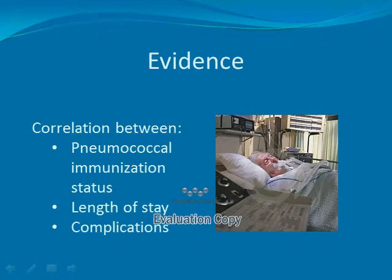Evidence related to the pneumococcal vaccine itself. Research shows a correlation between immunization and reduced death, complications of pneumonia, and length of stay among hospitalized patients with community-acquired pneumonia. Results noted that individuals with documented prior pneumococcal immunization had higher survival rates. Immunized patients had a decreased risk for respiratory failure, acute respiratory distress syndrome, tracheostomy during hospital stay, acute renal failure, sepsis syndrome, and cardiac arrest during hospitalization.